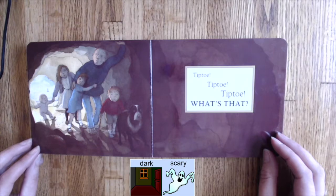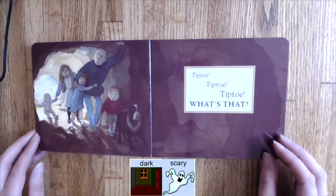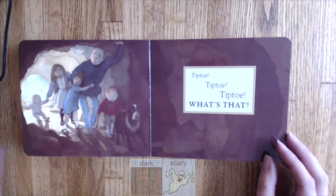Tiptoe, tiptoe, tiptoe. What's that? Oh no, they look worried. What is that?